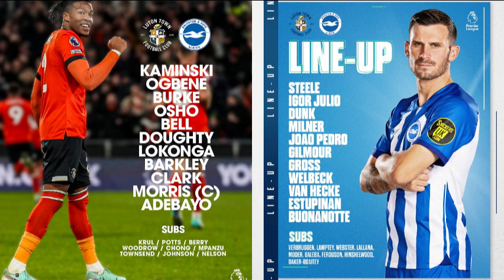Well, and Jordan Clark as well, excellent. Morris and obviously Adebayo, Barkley, Doughty. But obviously you pick a man of the match and it's Adebayo. He scored a hat-trick, for goodness sake. As we've been saying, the first one in the top flight since 1988. But you'd be hard pushed to give anyone less than an 8 out of 10.